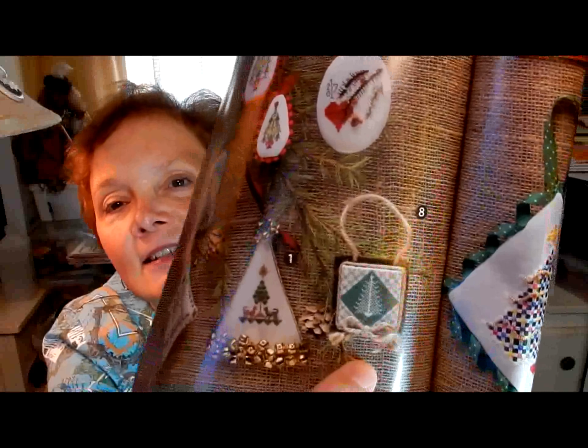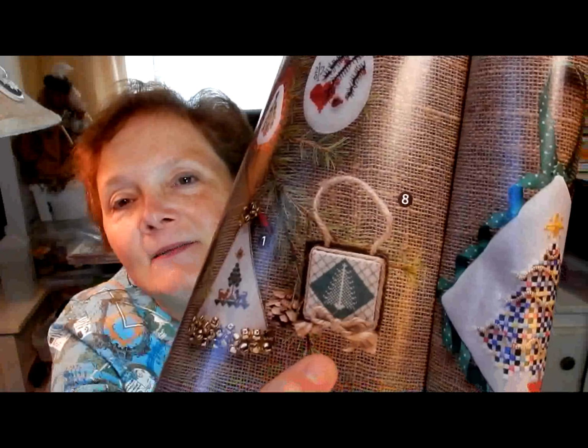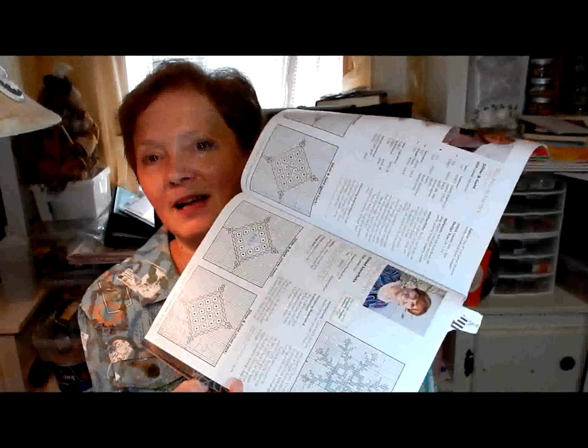It's number 8 down here. And I just thought that was very pretty. Kind of simple and pretty. There are a bunch of pretty ornaments. It's just, like I said, distracting the way it's set up, and the charts are all kind of jumbled into the same pages. But I'm sure if you look through, there will be things that you want to stitch.